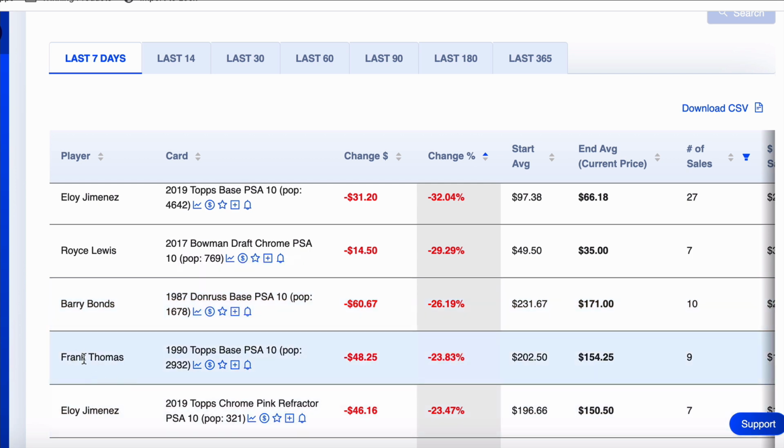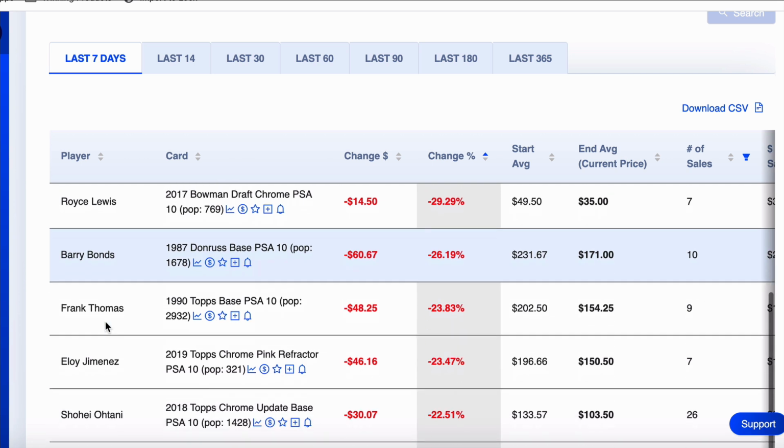Other than your legends: Frank Thomas, Barry Bonds, Derek Jeter. Since they're going down, going down. To me, for these guys, legends like this, I don't say going down. In my mind, they're on sale. I wait for this. It only happens a few times a year. That's a legit sale there. 25% or so, I'm in.